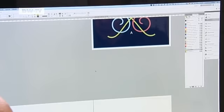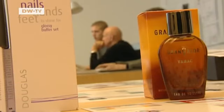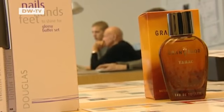Peter Schmidt continues to work with young designers on projects such as a program brochure for the Munich Philharmonic Orchestra. But during all of this activity, of course, he's dreaming up new designs for perfume bottles.